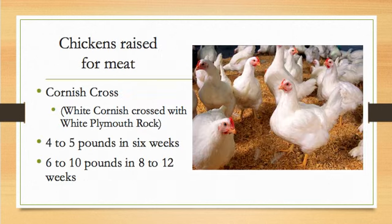Are you looking to raise birds for meat? If so, Cornish Cross are an excellent choice. They are a mix between white Cornish and white Plymouth Rocks. These birds can reach 4 to 5 pounds in 6 weeks and 6 to 10 pounds in 8 to 12 weeks. These are the meat production birds you will see at the county or state fair.